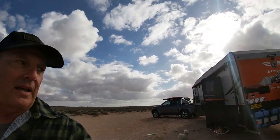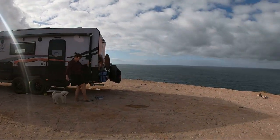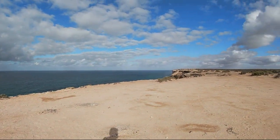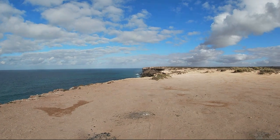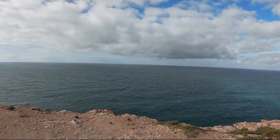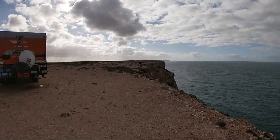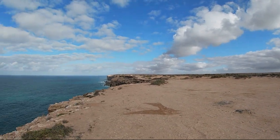But this is our camp in the background here. Koopy's getting ready, just locking up. But check this out. That's our view. Great spot on the edge of the cliffs. We reckon it's up there in our favourite top 3 spots of our trip so far. If not, it's probably close to the best. Yeah, it's pretty awesome.